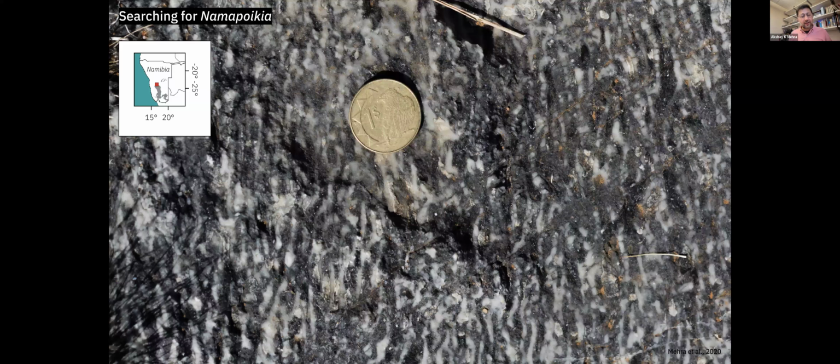When we go out to the reef and we look for Namapoikia, we see this sort of fabric. You see this fabric in many places across the reef, but it actually turns out that they're not as ubiquitous as you might first think.